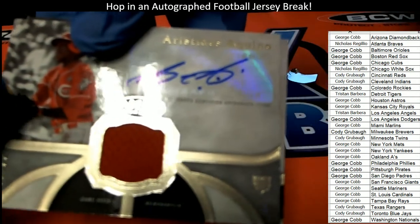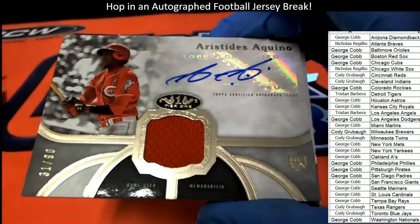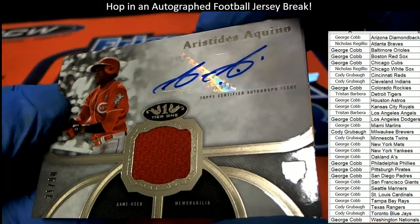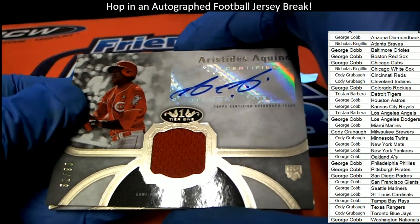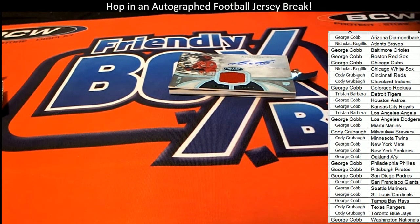My, look at this. Aquino. Cincinnati Reds, 31 of 90. Oh, my. What a great hit to have come out of the box break. Cincinnati hits nice.